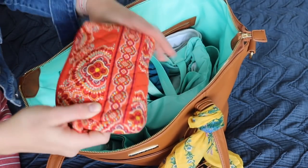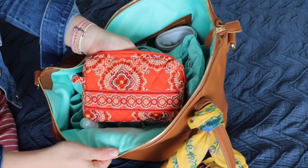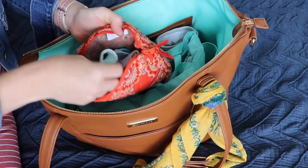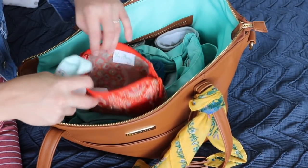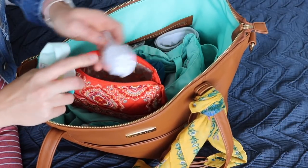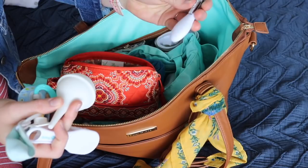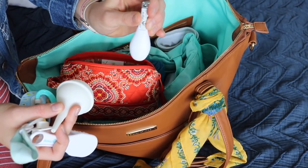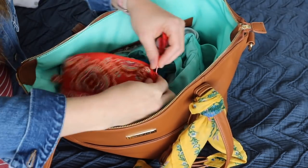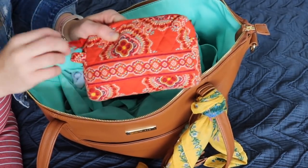In this orange pouch here, this is a really old Vera Bradley pouch, but I thought the orange was cute with the teal. That's just a whole different thing. So what I have in here is a couple of different pacifiers and then a couple of medical little things like the little hairbrush and the little nose thing. I don't know what that's called. And then my kids usually have really long fingernails, so this might be good in case he does.